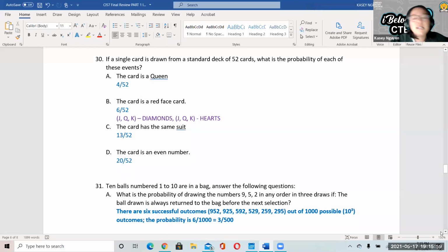If the card has the same suit, there are 13 cards per suit. If you count ace as one, from 1 through 10, and then add the three face cards, 10 plus three face cards gives you 13. That will be 13/52. So there are 13 cards in the same suit in the standard deck.